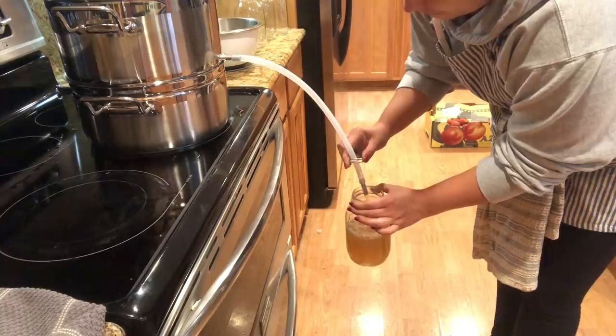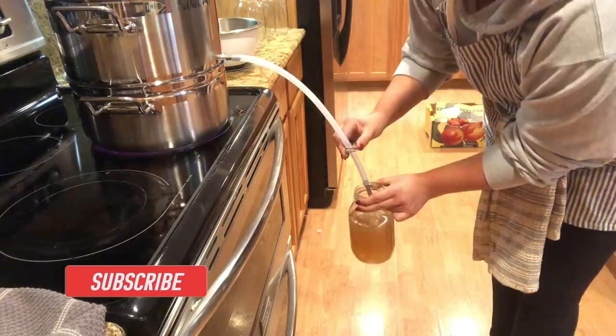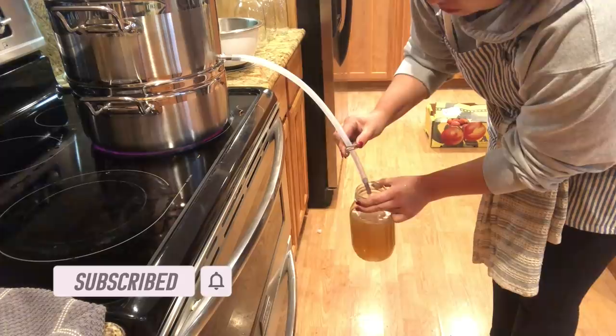You wanna be really careful with this. I have splashed myself a few times, and it is obviously boiling. But I'm loving this thing. I can't believe I'm getting this much juice just from the peels and cores. I would have just thrown this away and given it to the chickens or made vinegar out of it, but I can't go through this much vinegar.